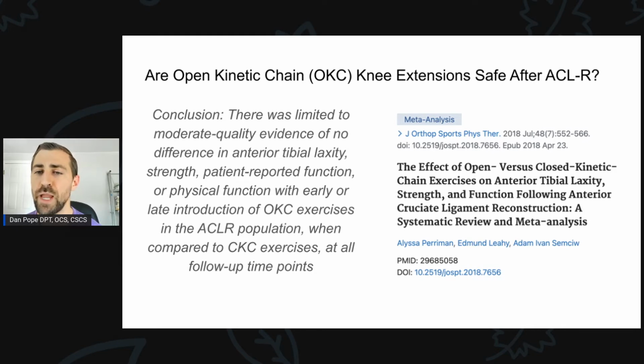Okay. And I was looking at a study here from JOSPT in 2018. It's Perriman et al. It's called the effect of open versus closed kinetic chain exercises on anterior tibial laxity, strength, and function following ACL reconstruction, a systematic review and meta-analysis. So they looked at a bunch of different studies to try to answer this question, okay?